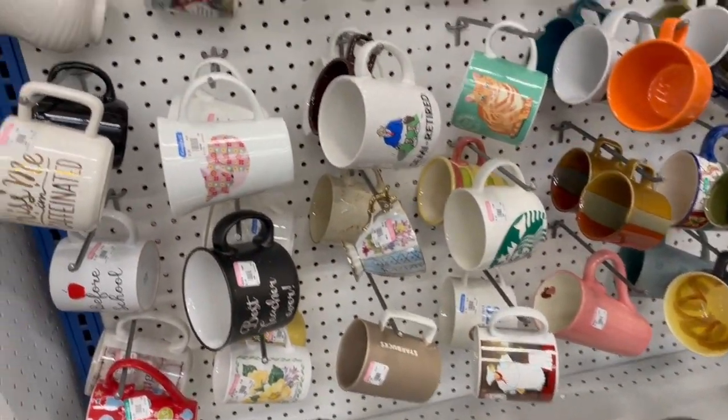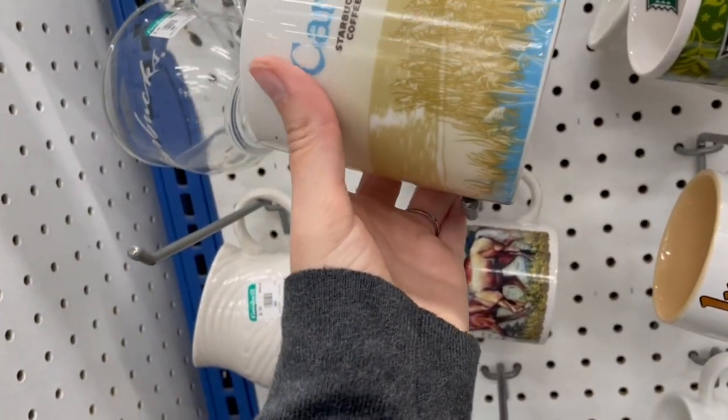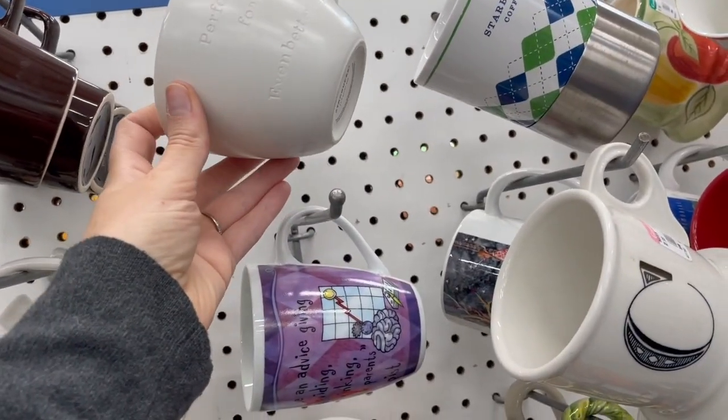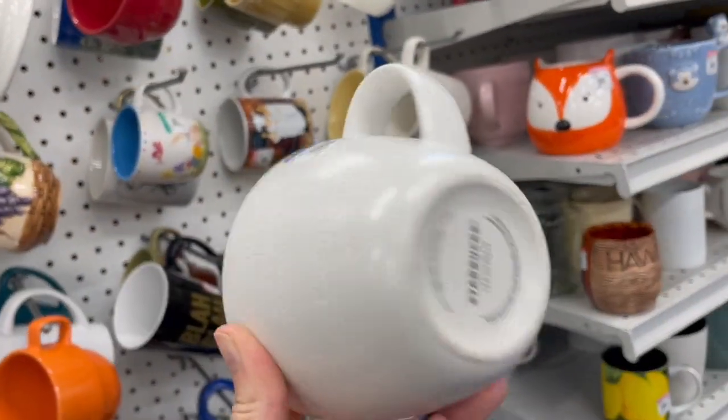Next, we went over to the mug section. As you can see, my store had a lot of Starbucks mugs that day. Sometimes I will look up a Starbucks mug if it looks unique, but they were really pricing them up. As you can see, they wanted $10 for that mug. So, yeah, there really wasn't any profit. But there was a lot of Starbucks that day.